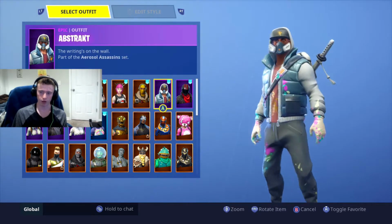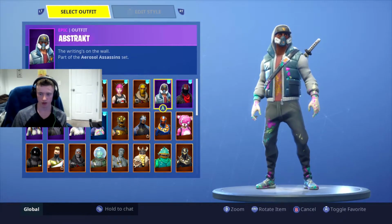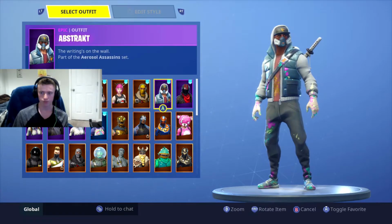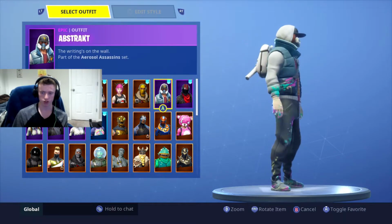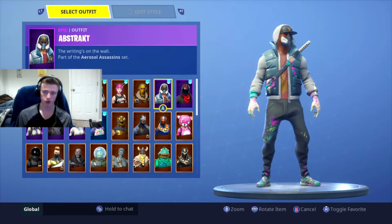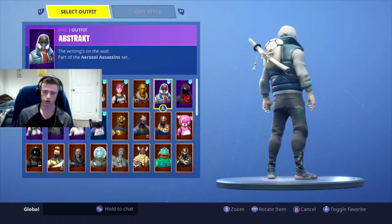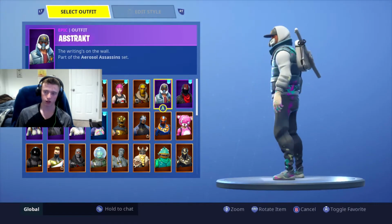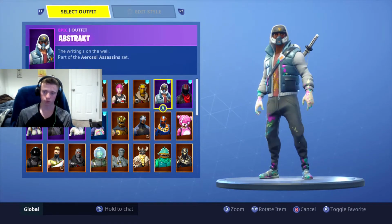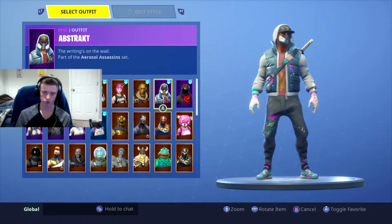Another skin I don't regret buying, Abstract, the male version of the Technique back in Season 4. This skin just looks really great. I love this skin mainly because of the paint splatter and the vest, all of the just all around design. I really enjoy the skin, and Epic did a really good job of detailing him, and that's what I enjoy about him. And plus, it pairs good with a lot of the back blings as well.